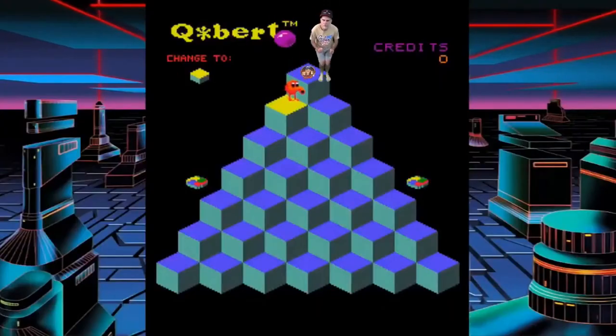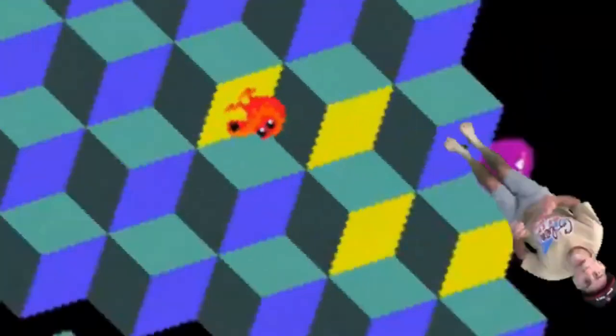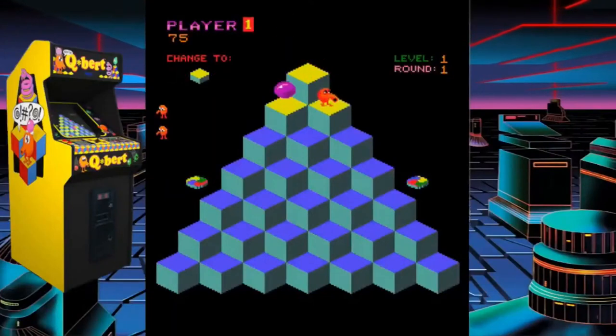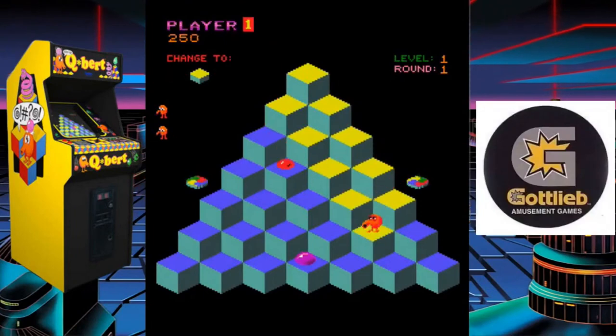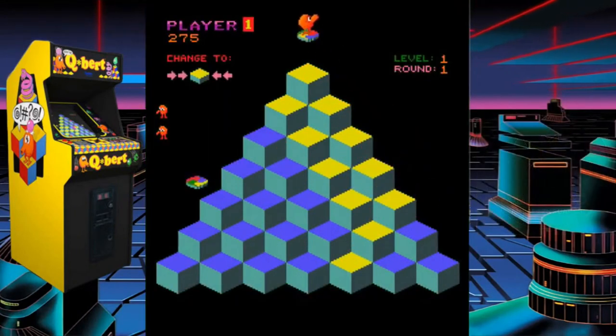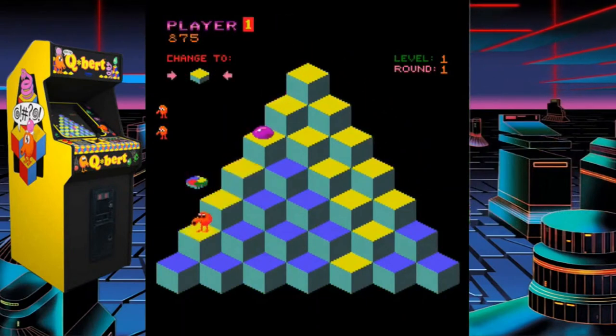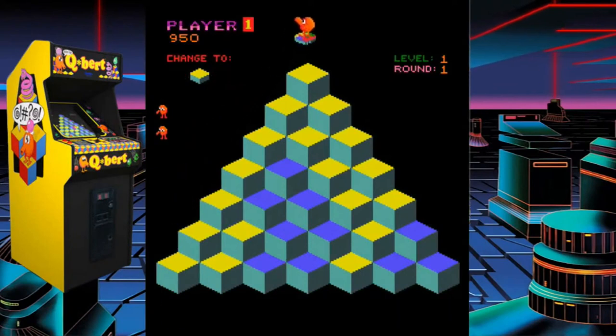So what video game am I playing this week? It's Qbert! Qbert was an arcade game developed and published for the North American market by Gottlieb in 1982. It's a 2D action game with puzzle elements that uses isometric graphics to create a fake 3D effect. The object of each level is to change every cube in the pyramid to the target color. Sometimes that's hitting the cube once, but as higher levels go on, it may take multiple hits to get the right color.